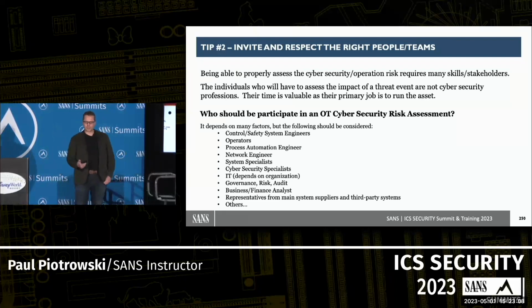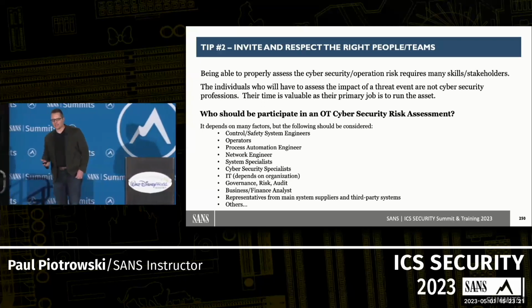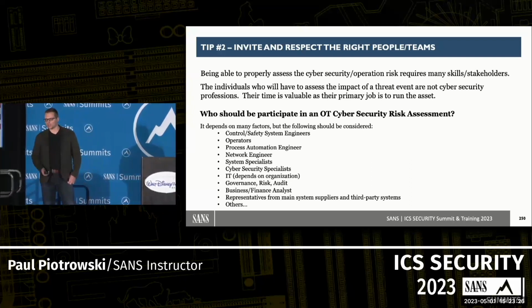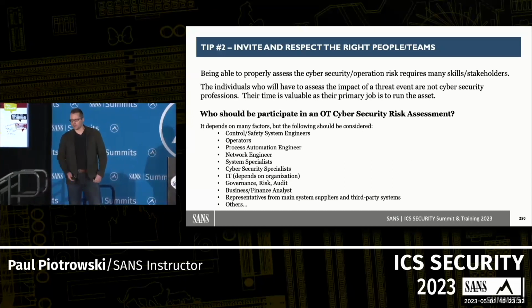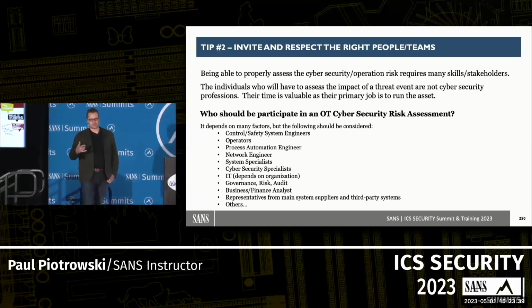So you need operational people, you need functional safety people, you need maintenance. There's a lot of people that need to be involved. You also need finance people because you're going to get into discussions on what happens to my asset if I lose one or two days or a whole month of production. The finance people need to know that one day down is going to cost you $3 million or $100,000 or whatever.